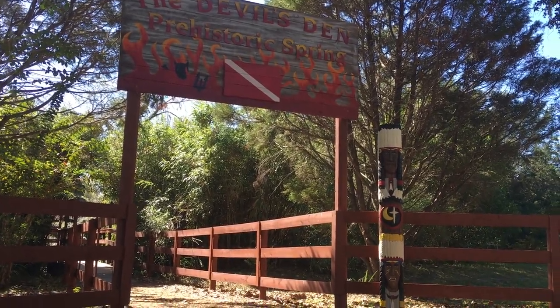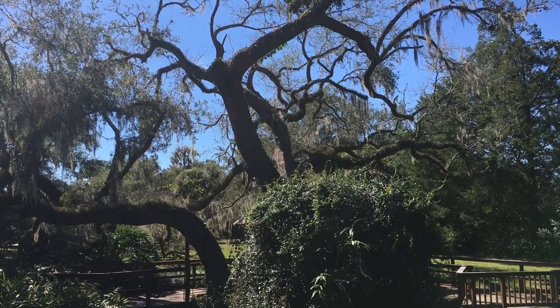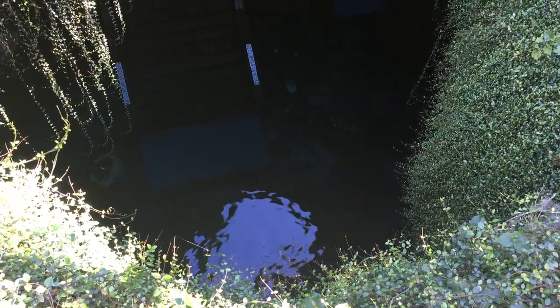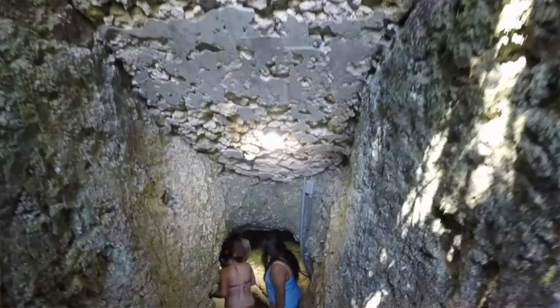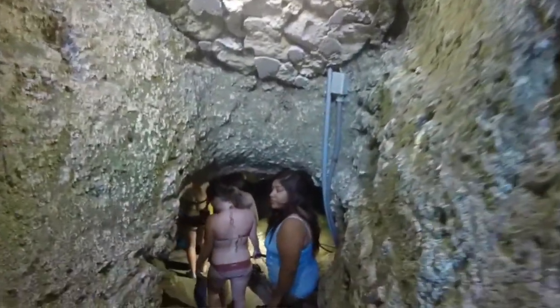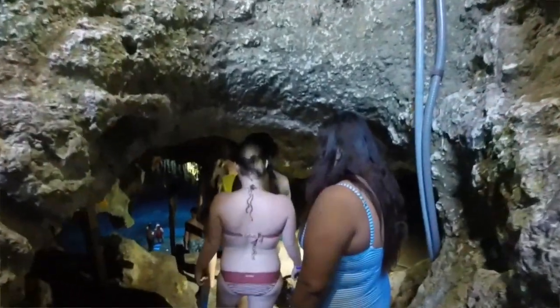We are going to explore something that dates back over 2 million years, give or take 10,000 years. It's called the Devil's Den, and it dates back to the Pleistocene era. It's one of the most prehistoric places you could hope to visit in the United States. And what it is, it's a sinkhole that formed about 2 million years ago that's been filled by a natural spring. 72 degrees year-round. It's supposed to be some of the clearest waters you will ever find, and we can't wait to check it out. So let's go check out the Devil's Den.